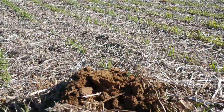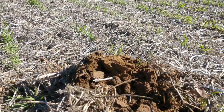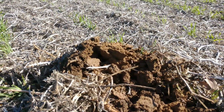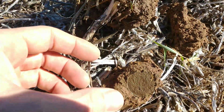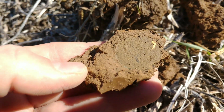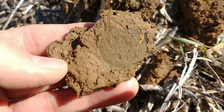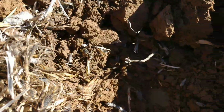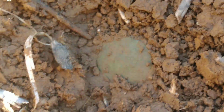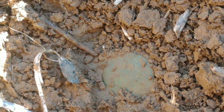I had a 22-23 signal, not too far from where I just dug the ring. A little bit scratchy though. I saw this pop out, and that's clearly a round imprint with a little bit of green there on it. And I look down in here, and that looks like something I might be interested in.